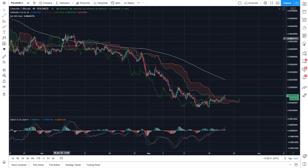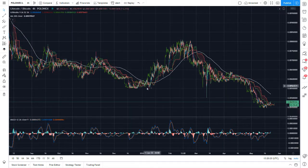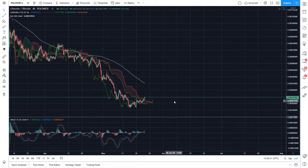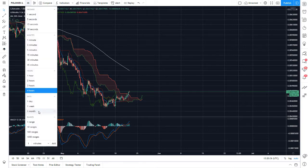We did try to stay above the 200-day moving average in the past. We failed. However, in the past, once we were actually above it, you can see that here, it started acting as support. So we must see if Litecoin is able to stay above it. Okay, let's move to the weekly chart.